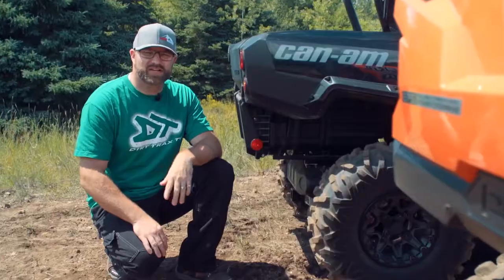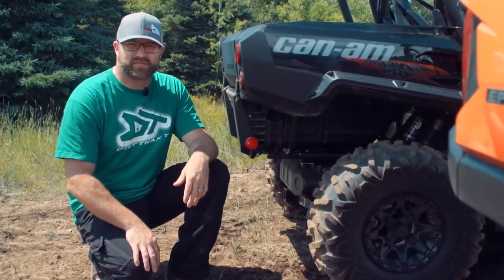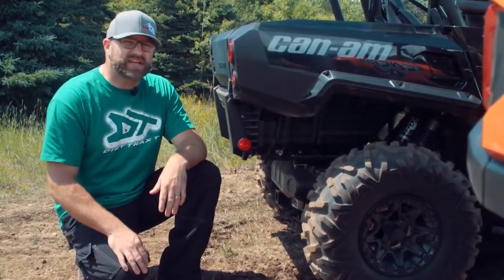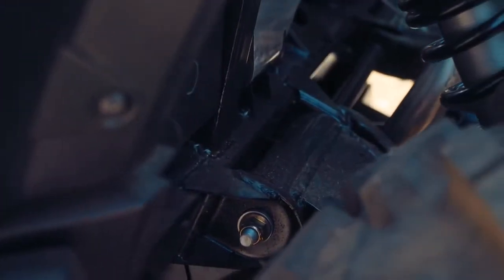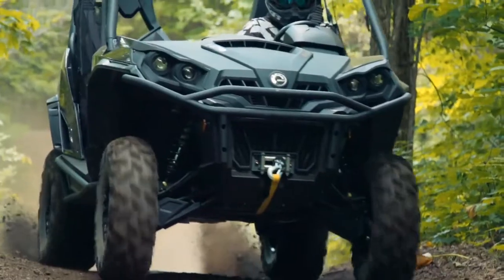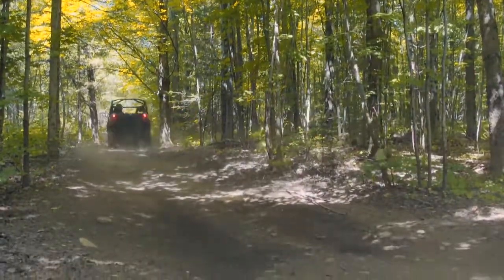The problem here is not with the shocks, and it's not with the amount of travel you get with the Commander. It's got 10 inches of travel front and rear. The problem as we see it is the Commander's TTI trailing arm rear suspension. The trailing arms simply don't work as well as traditional A-arms. The front of the Commander rides great in all trim levels, but the rear feels bouncy and not at all plush no matter what shock package you're using.